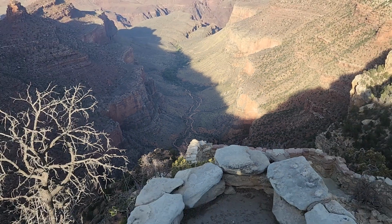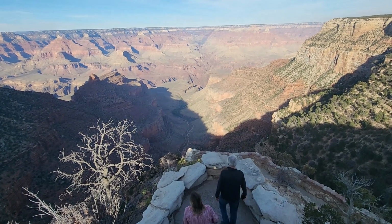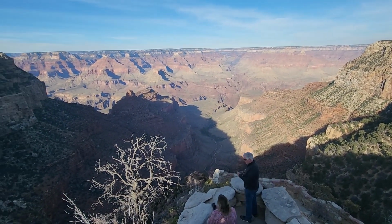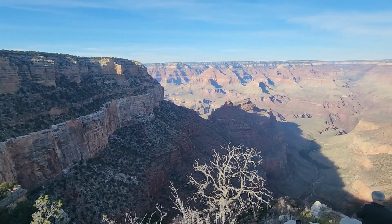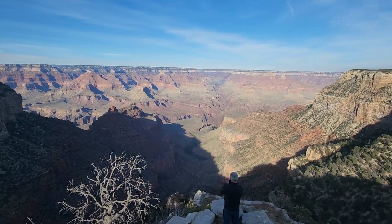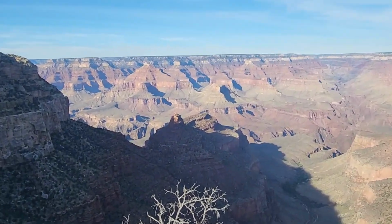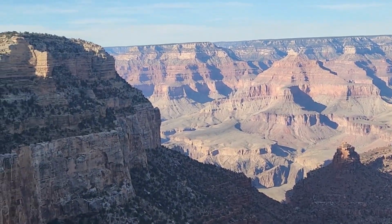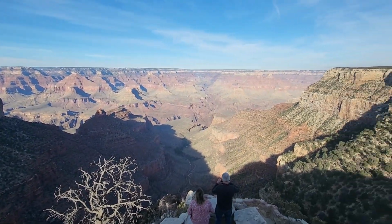But Jeff and I took that trail all the way to the Colorado River and crossed over the river, and then we had an ice cream bar or something at the little lodge. And oh, there is a hawk right there coming into view, flying across there. Just beautiful.